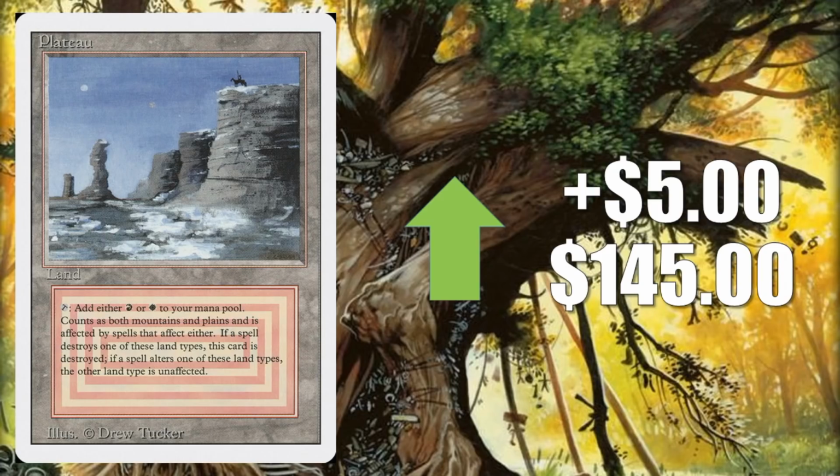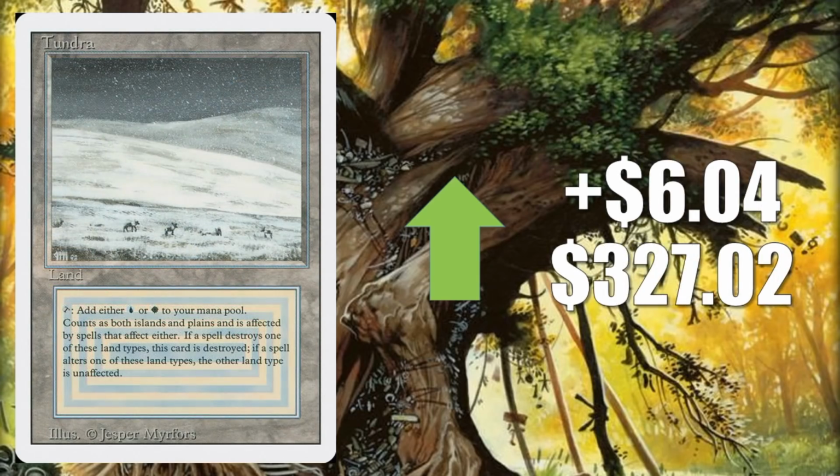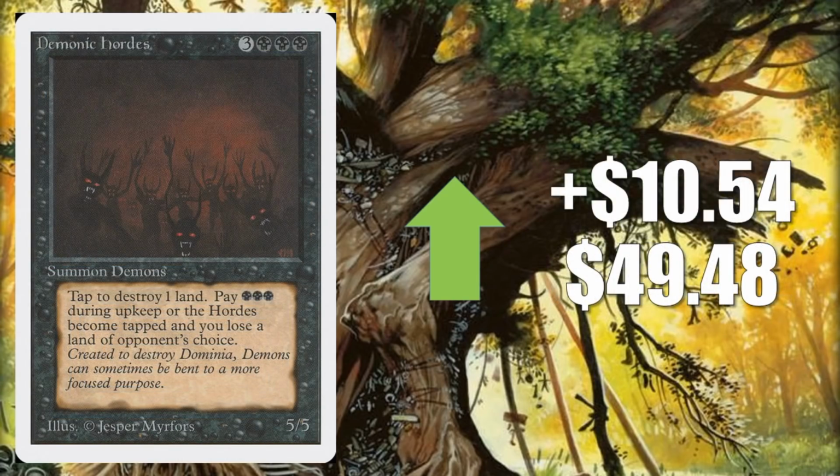This one goes up $5 to $145, and this, of course, is on the reserve list. Also on the reserve list, Tundra from Revised, up $604 to $327.02. Demonic Hordes from Unlimited goes up 10.54 to 49.48. Unlimited cards just have been really, really hot. That trend continues. Part of the reason is 93-94 players. The other part is because collectors are very interested in them too now.